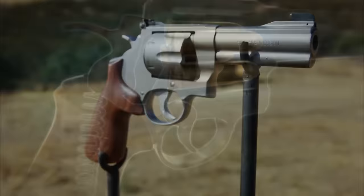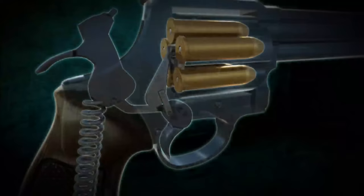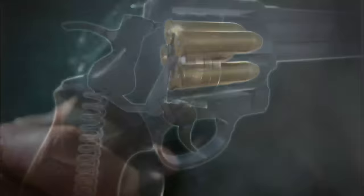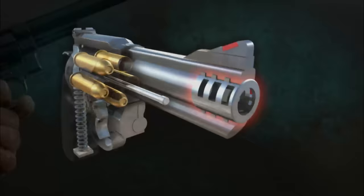With a single action, the shooter must cock the hammer back manually, which brings a live cartridge in line with the barrel. The trigger is ready to fire, and pressure from the finger will release the hammer to fire the bullet. With a double action, the shooter simply pulls back on the trigger. This longer trigger pull brings the hammer back, lines up the new cartridge, and releases the hammer to slam into the bullet. You can shoot more accurately using the single action, but you can shoot faster using double action.